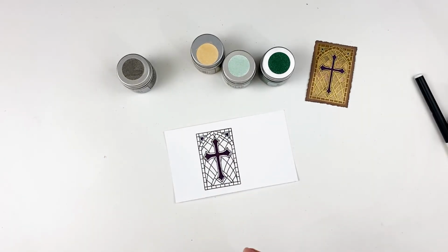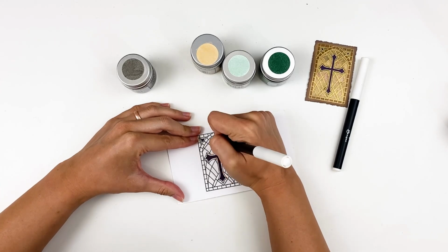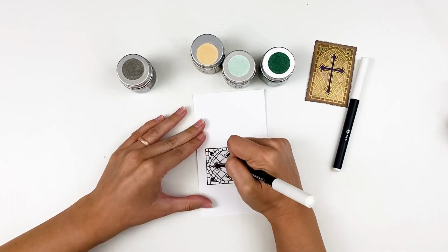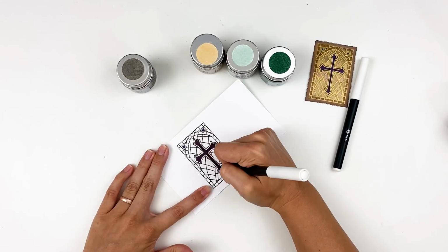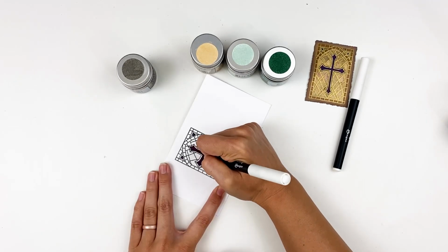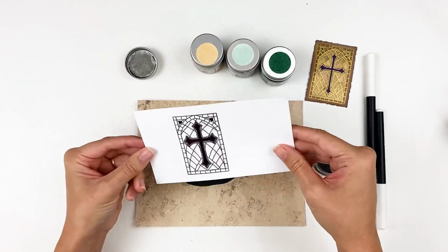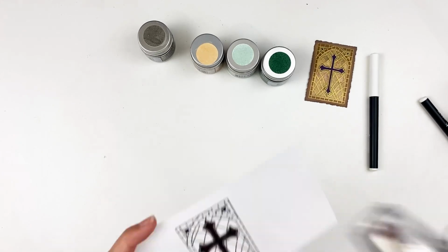So I made sure that that was cool, and then I went back in with my powder tool, and now we're just going to move on to the next section. So I'm using the embossing pen to fill in the little tiles around the cross shape. You do want to try to stay in the lines best you can. Remember, anywhere where this goes, embossing powder is going to stick. So you can brush it off before you heat set it, but just take your time.